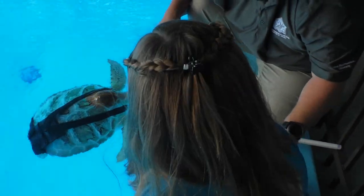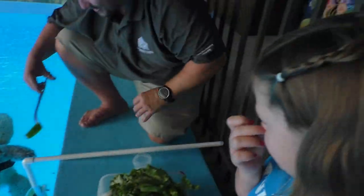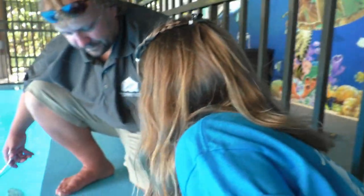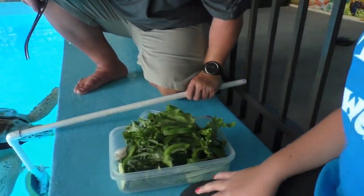She dropped one. Yes, she did. We'll have to go pick that up when we're done and give it to her again. So, what is this purple one? That's just another pill that she gets.